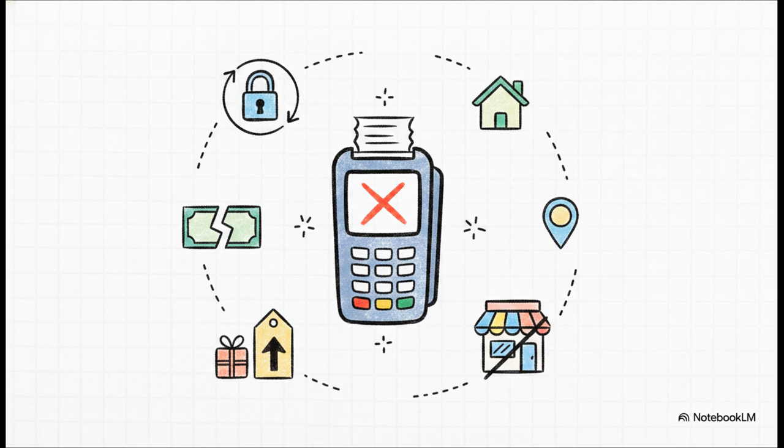Third, split tender rules. Some cash registers honestly just don't allow you to pay half with a gift card and half with cash. Fourth, certain merchants or subscription services outright restrict prepaid cards. And fifth, definitely the most common, your total purchase, once you tack on tax or shipping, slightly exceeds the balance, which triggers an automatic decline.